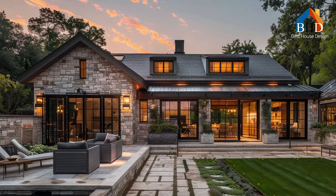Secluded retreat. In a world characterized by hustle and bustle, the modern rustic farmhouse with a courtyard offers a secluded retreat where occupants can escape the stresses of daily life and reconnect with their surroundings.